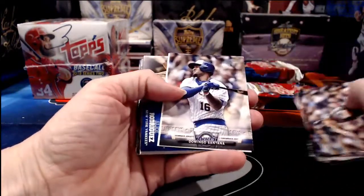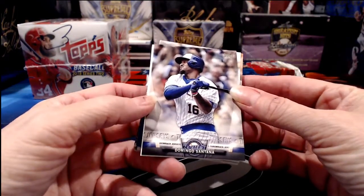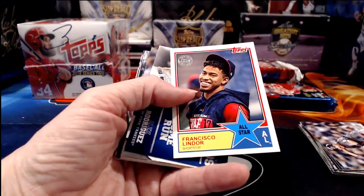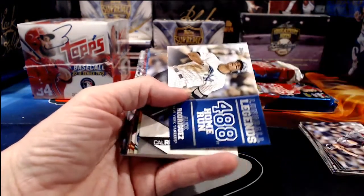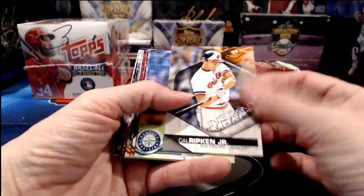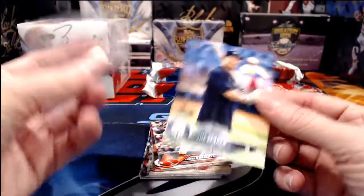That and the fact that our basketball team went to meet Justify, the horse that just won the Triple Crown on Saturday. Domingo Santana, throwback jerseys. Francisco Lindor, 35th anniversary. Long ball legends, A-Rod, Ripken, Instant Impact. Kyle Seager is our short print for the Mariners.